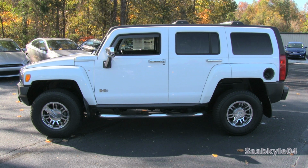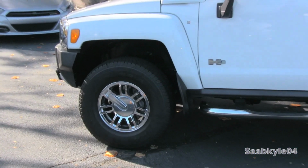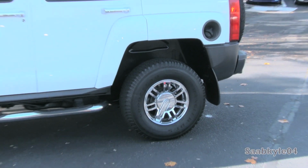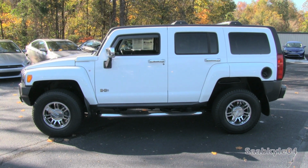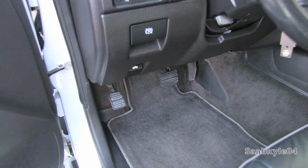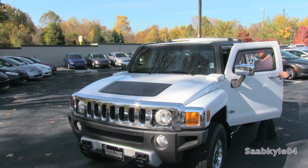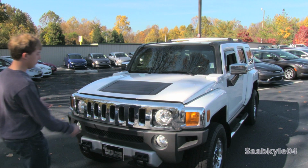Overall length is 186.7 inches with a width of 85.5 inches and a height of 74.5 inches, riding on a wheelbase of 111.9 inches. Curb weight for the V8 H3 is around 4,854 pounds. So let's go ahead and pop the hood. The hood for the H3 opens up in the traditional fashion versus the front hinged clamshell of the H2.